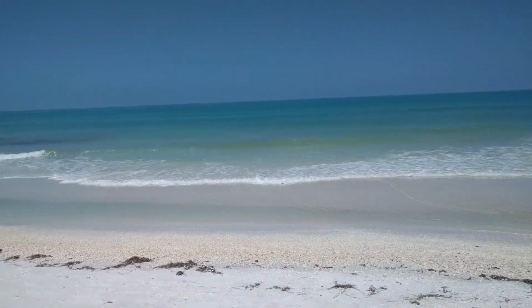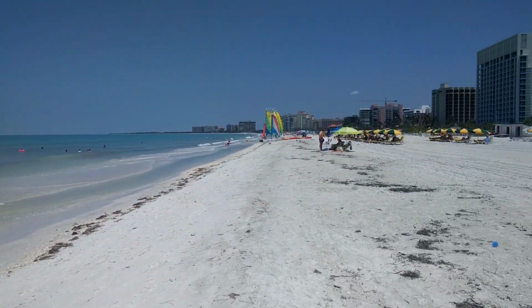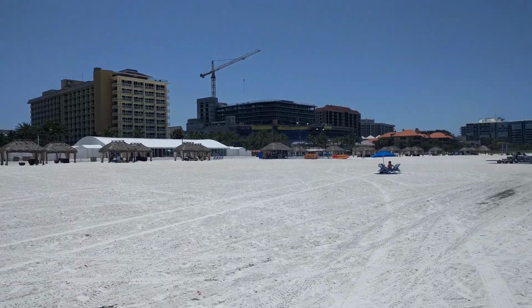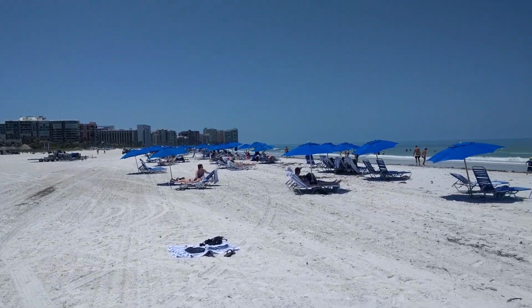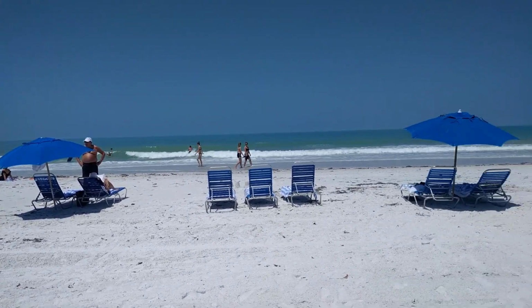As I said, the beachfront places take up almost every square foot of real estate. But don't worry, the beaches themselves are all public, so you can walk along them, relax there, or take a swim. The only thing you can't do is use their umbrellas and chairs. As you'd expect, they're pretty protective of those.